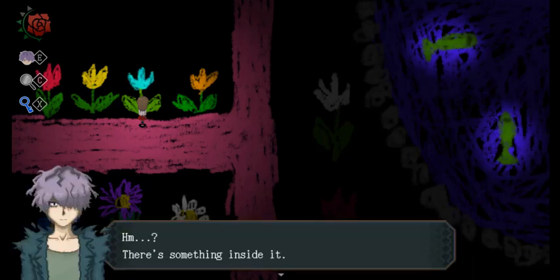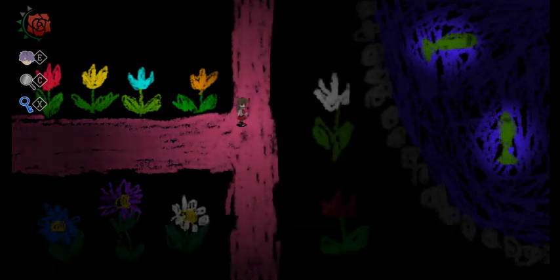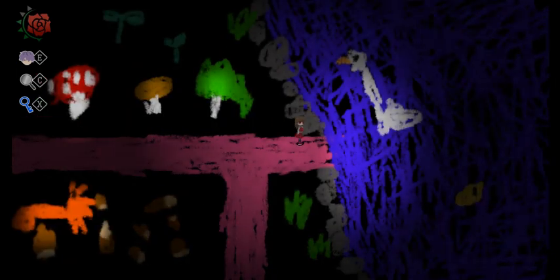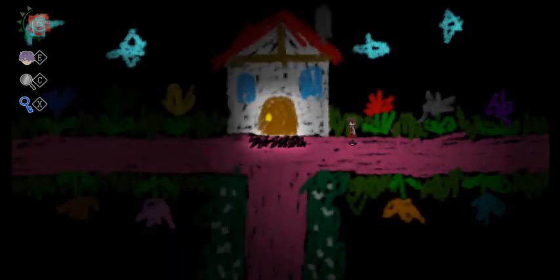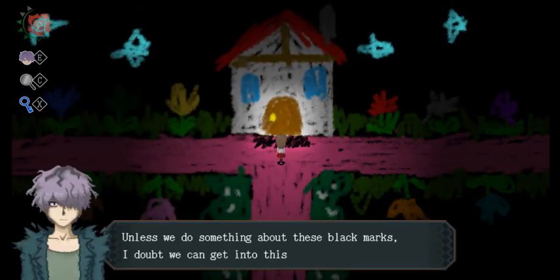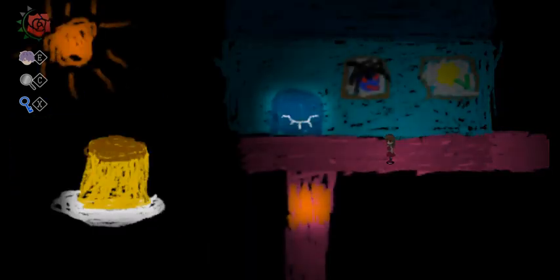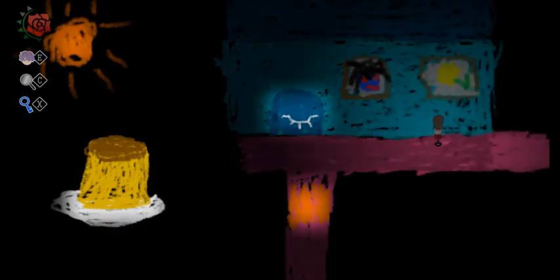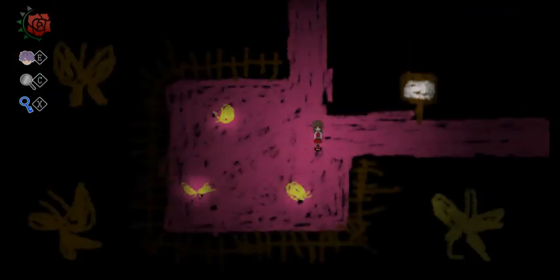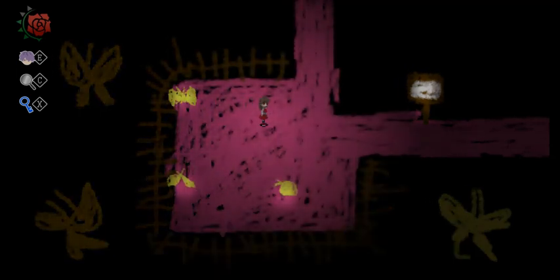Yes, the tulip bloomed. There's something inside. A little mirror. What for? Can I still fill the bucket? No. The mirror for the pudding house? Can I put it down here? Unless we do something about these black marks, I doubt we can get into this house. I have a mirror. Can I use it for something? The butterflies, maybe? I have a mirror, butterflies. Do you want to see yourself, how pretty you are?